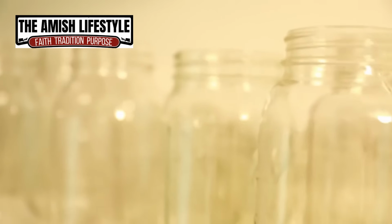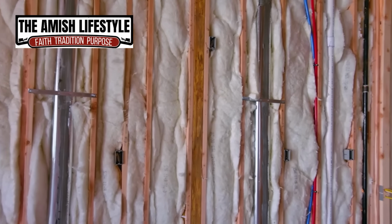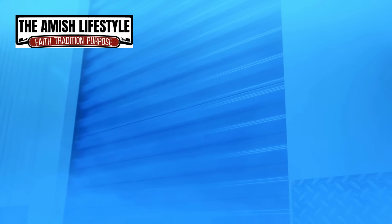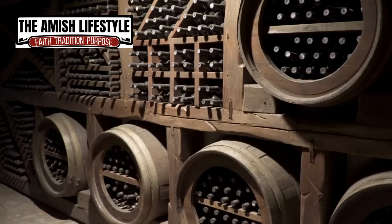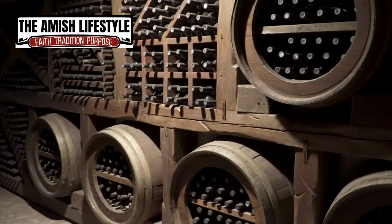Number 2. Root cellars, nature's refrigerator. Now that we've seen how Amish homes are built to keep cool air locked inside, let's go underground, literally. Because one of the most fascinating and effective cooling secrets the Amish use isn't just about keeping their living spaces cool. It's about keeping their food cold, without electricity, without freezers, and without even a single ice pack. And it all starts with something most people have never even heard of, the root cellar.